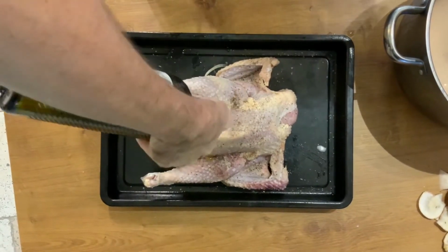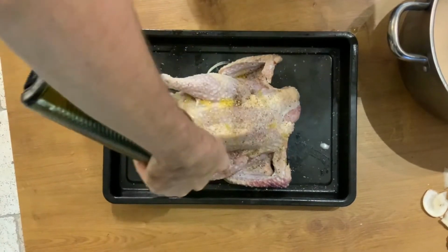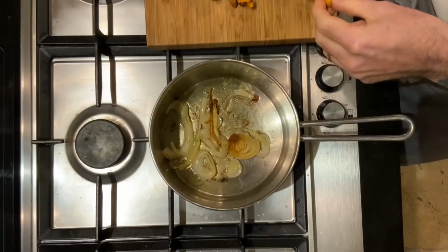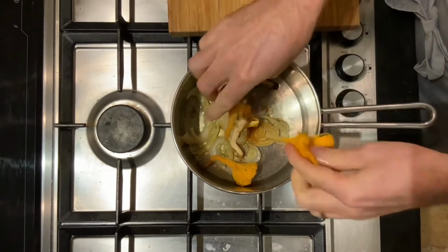Roasting process is low and long. This is a 4.5 pound bird, and we roasted at 200 Fahrenheit for 4 hours and just grilled at the end to crisp up the top. So to serve, we've roasted off our root vegetables and our chicken is ready.